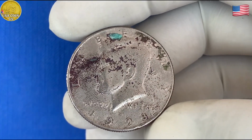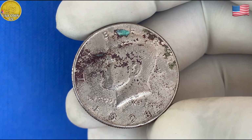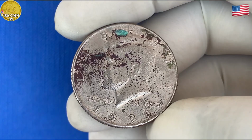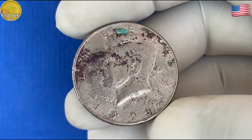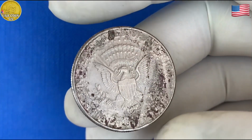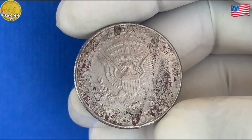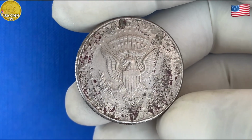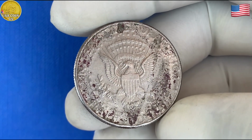What makes the 1998 Kennedy half-dollar truly intriguing is how it balances nostalgia with the modern touch of the late 20th century. By 1998, coin collectors were beginning to focus more on specific years, mint marks, and special issues. So, while the 1998 Kennedy half-dollar may not have been silver, collectors started to appreciate it for its place in history and the uniqueness of its release.